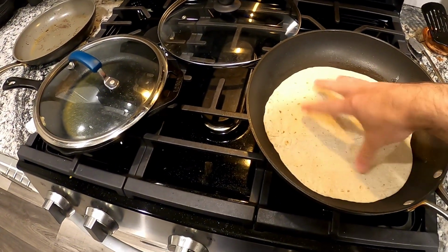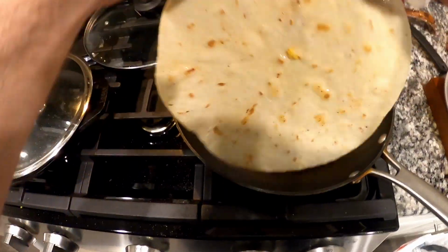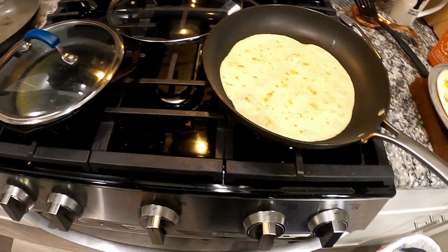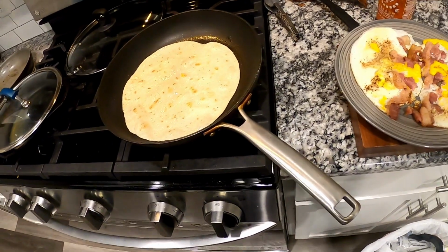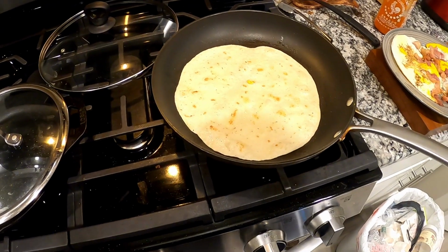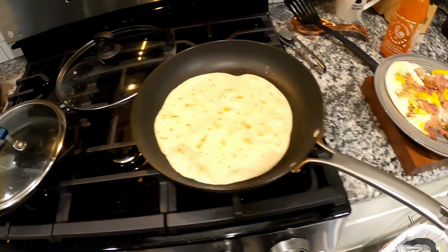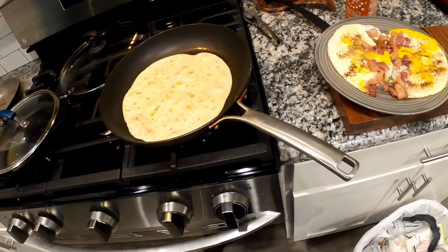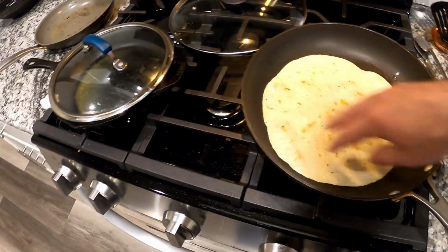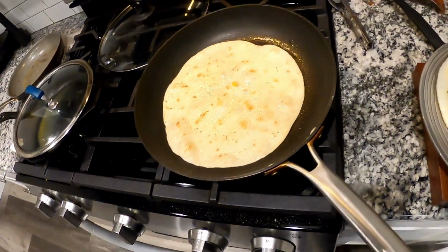Give this a quick little rotation. Hurts my hand. So flip this around the other way. We want this to cook just a little bit more so it's not so wet, so I'll probably flip it again. But this will be good nonetheless. Nice and crispy. Yeah, so that's what we're gonna do. We're gonna let it cook really nice on that side, give it one more flip so it's just not so wet, not so moist. Oh, you love that word?